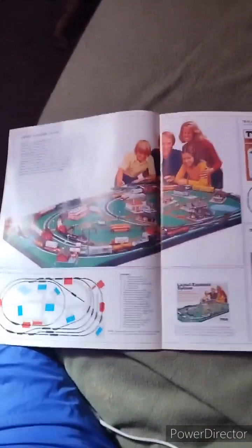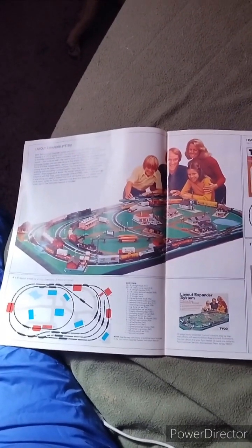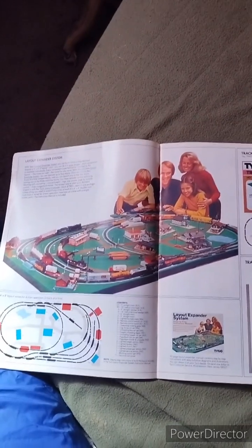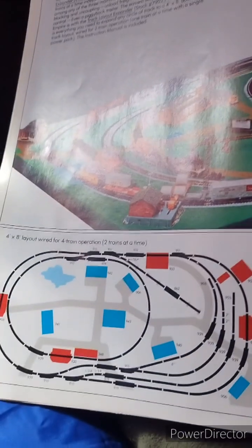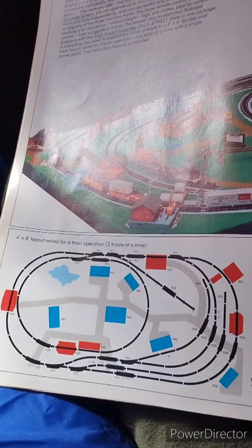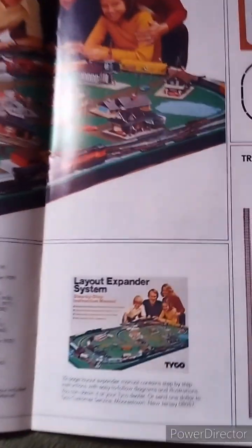That's going through this catalog with you guys. I found this upstairs a while ago. I thought, ooh, there's what you can do on a 4x8 sheet of plywood. Let's go back a little bit. You guys can take a screenshot of it, and I'll do a close-up of the track diagram and the set. That's a catalog, what you can do. I might have that book upstairs someplace. There's a track diorama for you guys that want to do this. I might later on, who knows.